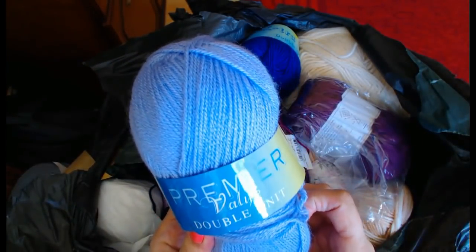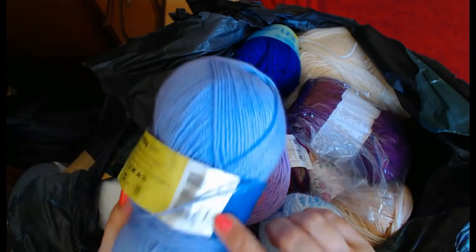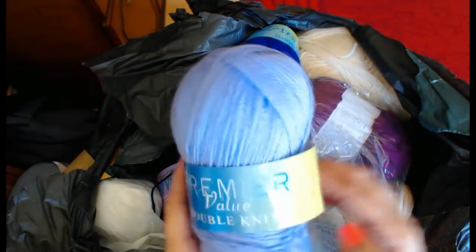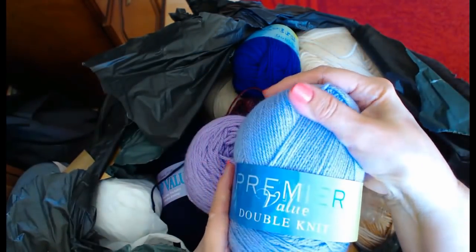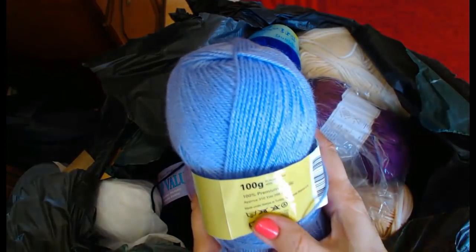Premier Value double knitting. It's a lilac. That is so pretty, that one. Look at that. And it's so soft. Look at the shine. That's a 100-gram ball, and its shade is just lilac.